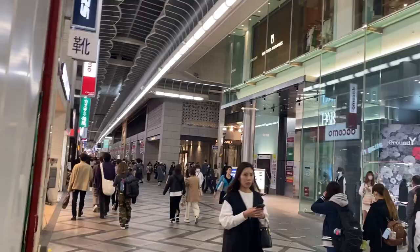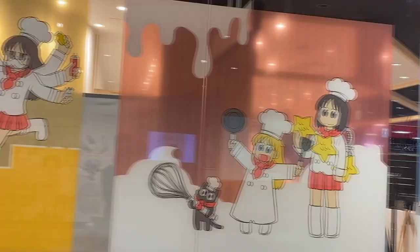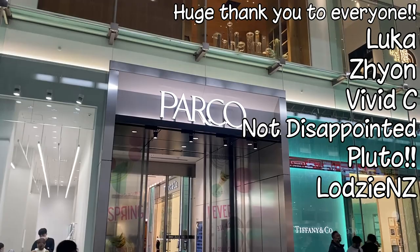This is the Pako department store, which is in Shinsaibashi. It's a big shopping area. And I'm going to be going to the Nichijou cafe. It's up on the sixth floor. I'm kind of inside, so we can't see it, but I'm very excited. Thank you to everyone who made this possible. Love you guys. I'm gonna get so much of the menu. We love Nichijou. Let's see what this cafe has to offer.